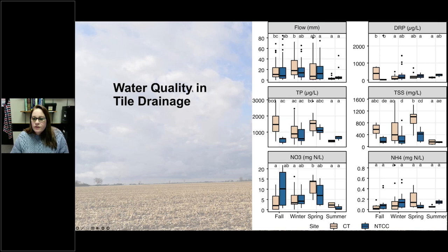So we wanted to see if the differences that we saw cumulatively were consistent across seasons at the sites, or if things changed, for example, when cover crops were on the fields or crops were actively growing versus winter conditions. And so these are our flow weighted mean concentrations for the different events, and this is flow for the events. So we definitely saw smaller concentrations of nutrients in the summer conditions, but these also corresponded with smaller flow volumes.